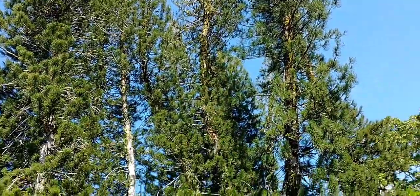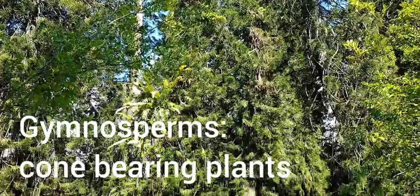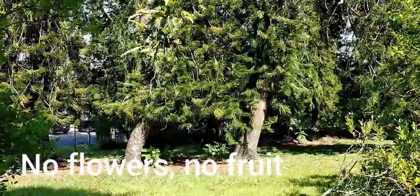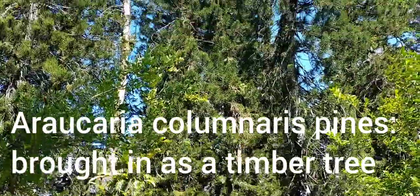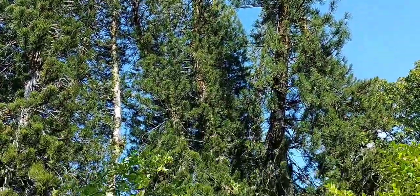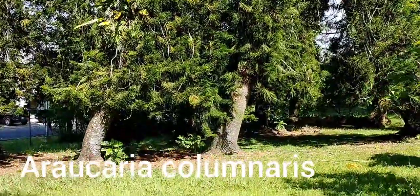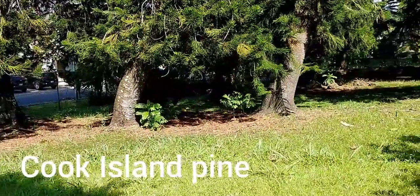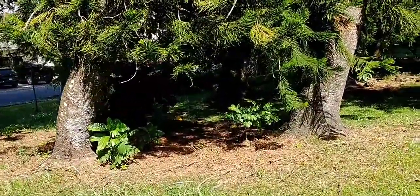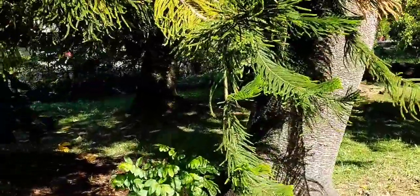This unit also focuses on gymnosperms. The gymnosperms are plants that produce cones, but no flowers and no fruit. The classic gymnosperm is the pine. In this case, Araucaria columnaris, also known as a Cook Island pine tree. These trees produce cones. There's no flowers, there's no fruit. If you've seen this tree, you've seen the cones, but probably not known it.